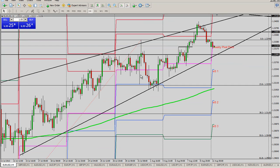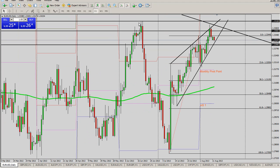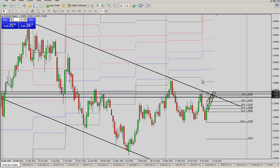We still do have a missed weekly pivot from way back here on this euro dollar, and that's going to be something to keep an eye on. That's a whopping 200 pips away, and that needs to be dealt with sooner than later. We've definitely come into the resistance of this upper area. Remember, we had our little descending channel here on this weekly chart, and we've started to fail and fall off of that.